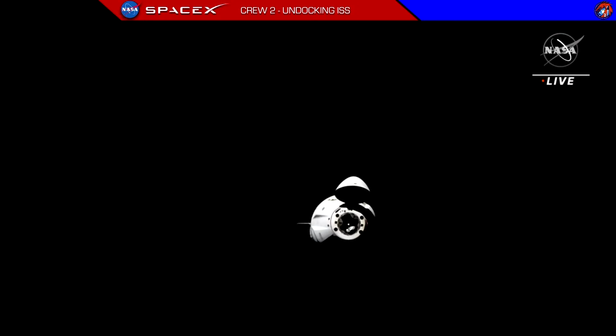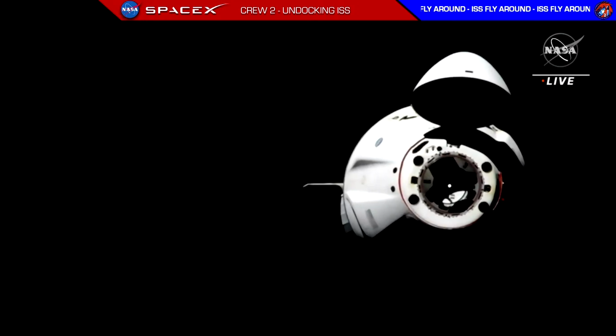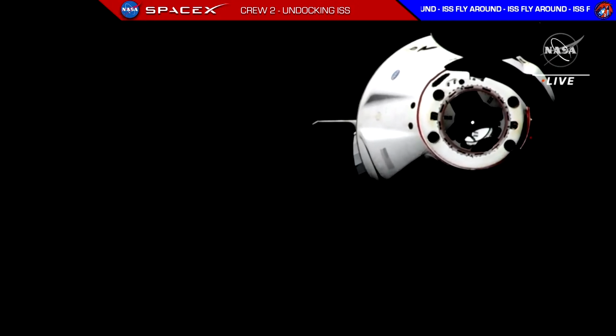And of course, this camera that we have here keeps having to readjust because Crew Dragon is currently performing one big loop of the station. The camera has to readjust in order to keep Dragon in its view. Just coasting away.